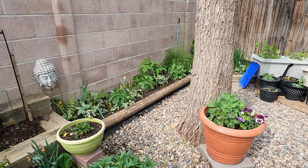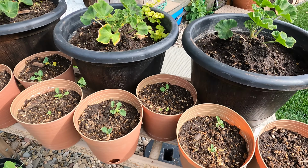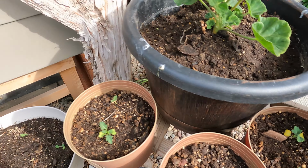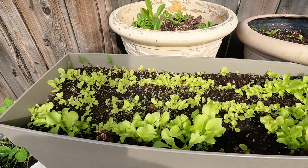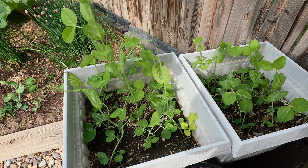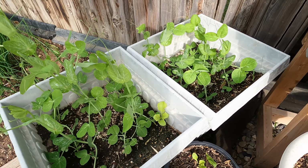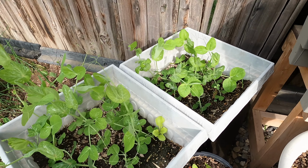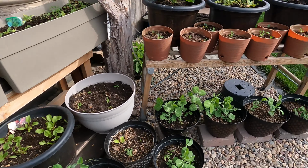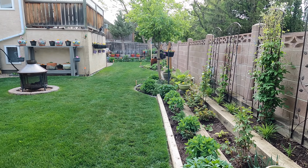Again, here's my potted vegetables. They're growing. This is kale and some of my lettuce. Oh, look at this. They are growing. Growing like crazy. Beautiful. So lovely.